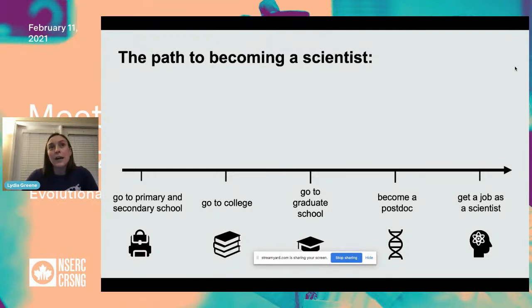And this would be a time when you're becoming really independent as a scientist, but you're still working with a faculty mentor in a lab. So you still have some supervision, but you're learning how to be your own scientist. And then after being a postdoc, you'd get a job as a professional scientist, be that faculty at a university or working with a government science agency or working in industry. So there are a lot of different ways and jobs that you can have as a professional scientist.